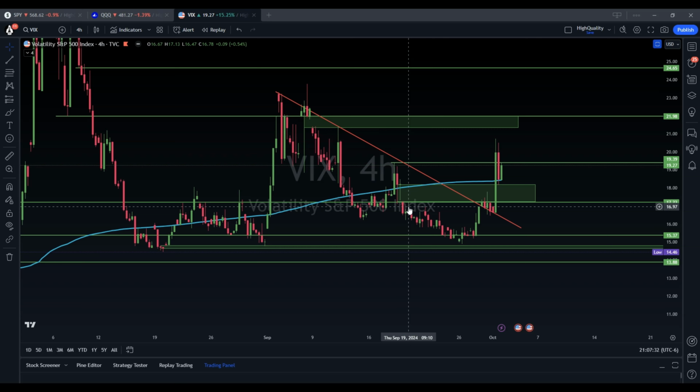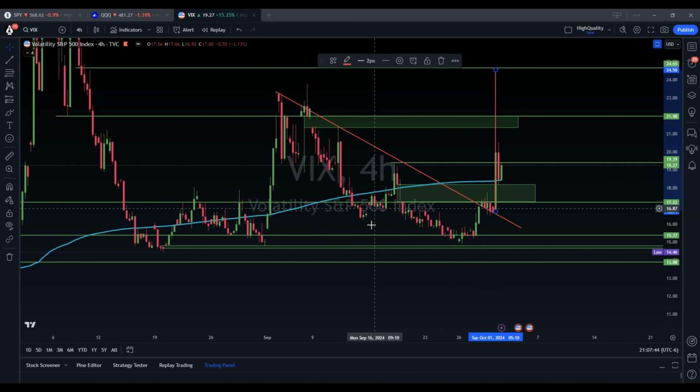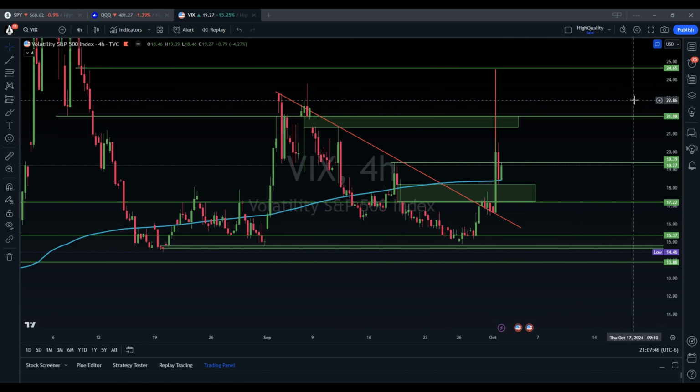As I'm looking at this now here on the charts, this does look like a descending triangle pattern. So if we are to just take the opening and then move it over to the break, this pattern is ultimately signaling for the VIX to reach upwards of 2465 in the coming days.